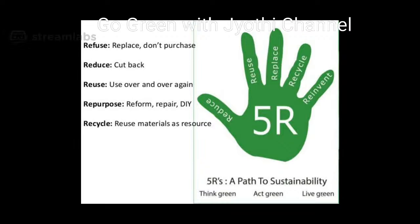Refuse. Say no to the things which may harm the environment. That is, say no to the plastic carry bags. Say no to the poly bags which harm the environment. And use one cotton bag in your hand that will be easily washed and reused. So, the first thing we want to do is say no to the things which harm the environment.